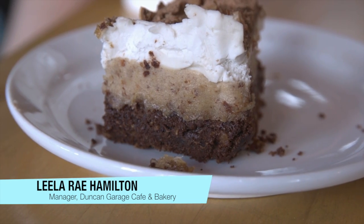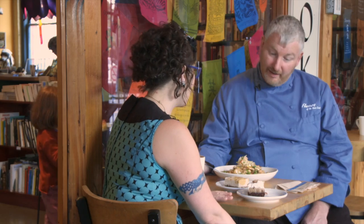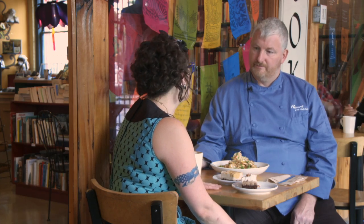So I chose two of my favorite things right now. We call it the Garage Gâteau. It started out as one of our first cakes, a gluten-free, vegan, and sugar-free cake, so it's sweetened with maple syrup. And then this is like a pumpkin ginger, almost raw square. So gluten-free, vegan, sugar-free as well. So there is demand for these things.